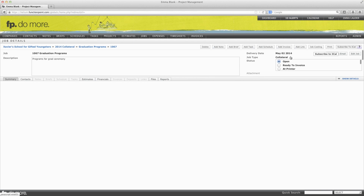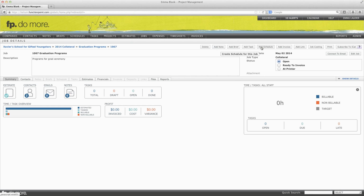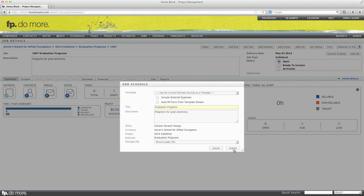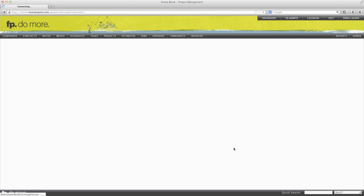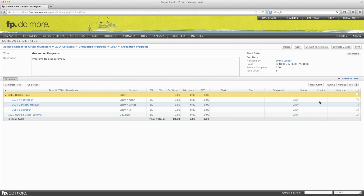From here, as needed, perhaps adding a schedule. Just going through this quickly because the main focus today, again, is projects, but I just want to show you how you can build all these items out and they'll all be stored appropriately. You can build out a schedule if you want to, even as well. Back on the project, which I can get to through the breadcrumb.